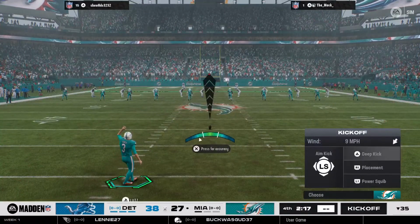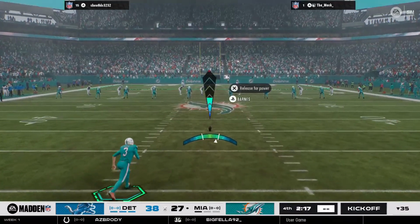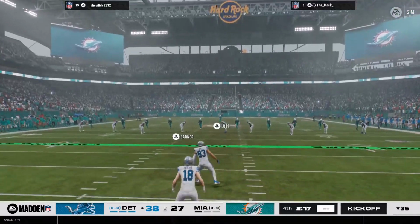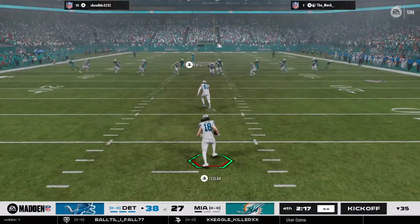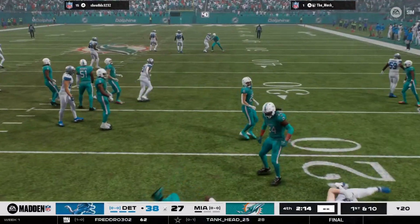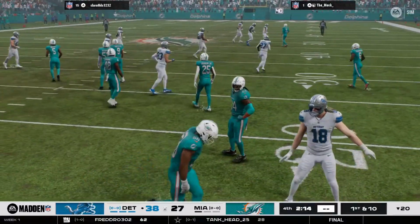Will Lutz set to kick off. Here's Lutz set to kick this away. Return starts at the 3. They crush him right along the 20. That is where their offense is going to take over.